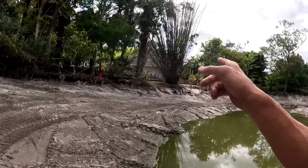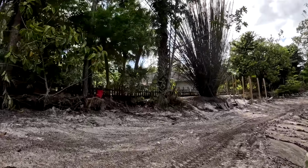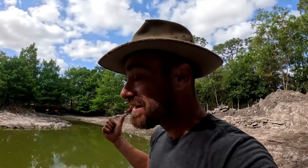We're going to remove that bamboo, so there's a lot going on here, but luckily for me, he's here doing this. I was able to get things going.